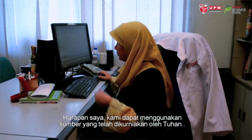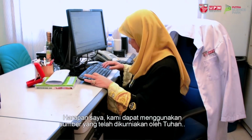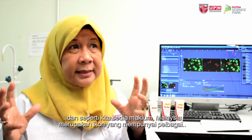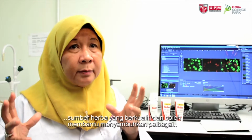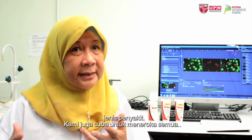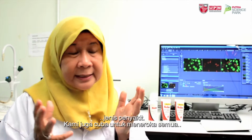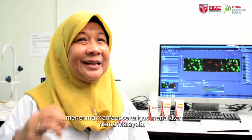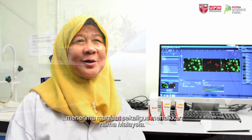So my hope is that we can utilize the resources that God has given us and make Malaysia an account for good quality herbal products that can help to heal a lot of diseases. We are trying to discover all the secrets that the herbs can provide for us, and we're trying to reach the global market, because the Malaysian market is too small, and we hope that everybody in the world can benefit and relate it to Malaysia as a good source.